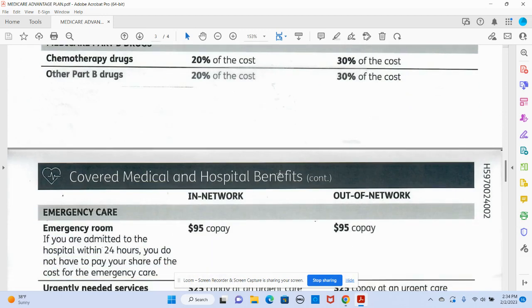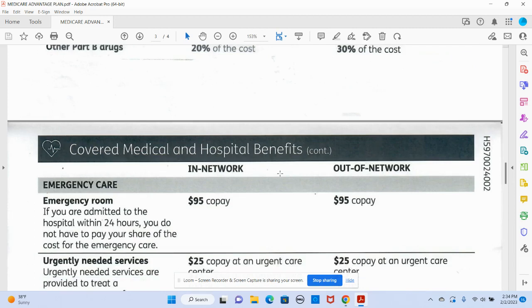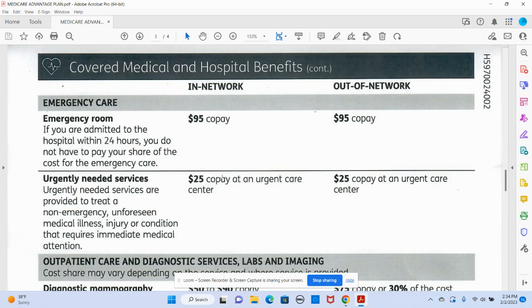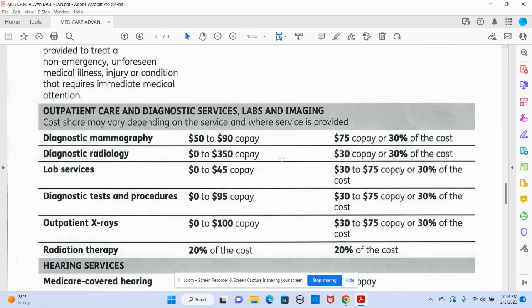I've kind of shortened this. There's a lot more to it, but I'm just trying to give you a feeling for what the differences are between the two plans, Medigap and Medicare Advantage. You got to go for the emergency room, urgent care, $25. Then you get down to the diagnostic stuff, diagnostic mammography, diagnostic radiology. Look at lab services. By the way, other plans are different. This is just this particular one.